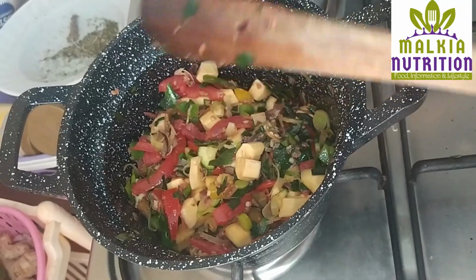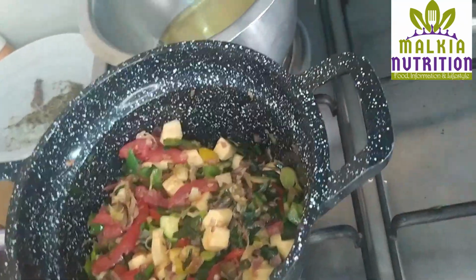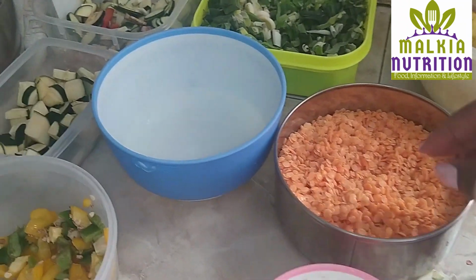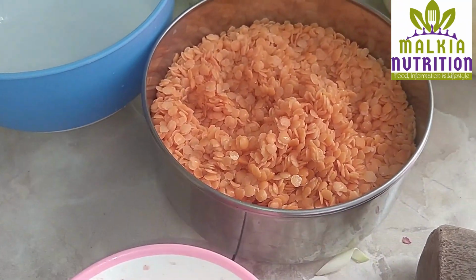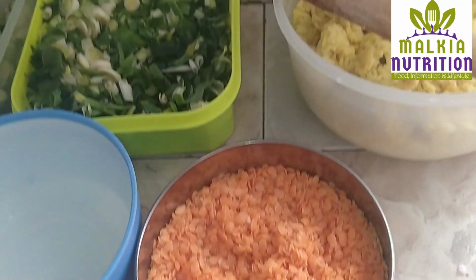So it's a very easy stew to make. You can cook it in less than 15 minutes because, as I said, the lentils don't need to be boiled. These lentils, you just soak them in warm water for like 15 minutes, and then you just add them to the stew as the last ingredient. So that's all there is.